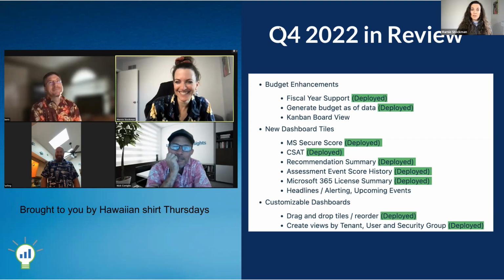So dashboard tiles last quarter got both the ability to customize them, which you see at the bottom, and set them by security group. And then we also created a lot of new dashboard tiles: Microsoft Secure Score, CSAT, recommendation, summary score, assessment, event history, Microsoft licensing. And then you'll see that bottom bullet on headlines, which we're actively working on right now. So we will talk about that.